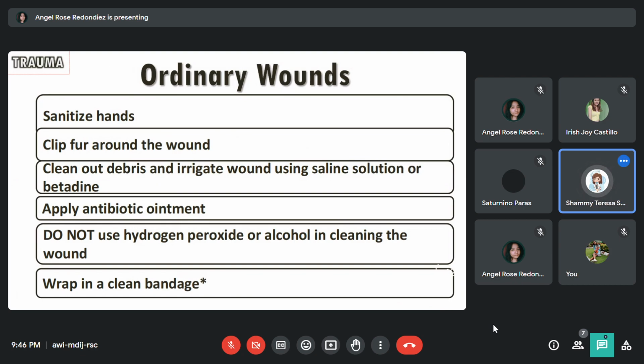Ordinary wounds of trauma: sanitize hands, clip fur around the wound, clean out debris and irrigate the wound using saline solution or Betadine. Apply antibiotic ointment. Do not use hydrogen peroxide or alcohol in cleaning open wounds. Wrap in a clean bandage.